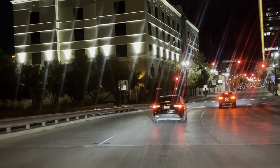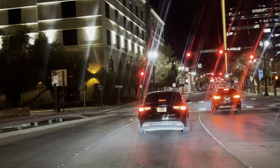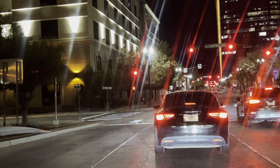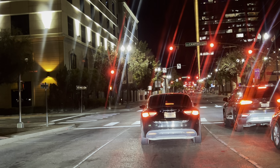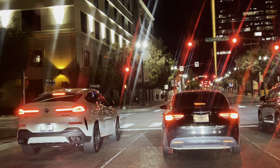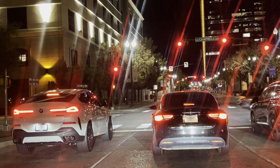In 1,000 feet, use the left two lanes to turn left onto North Mesa Street. Temperature's 48 degrees. Comfortable for a midnight walk through the desert. Fancy cars, okay. Yeah, you said it, folks.